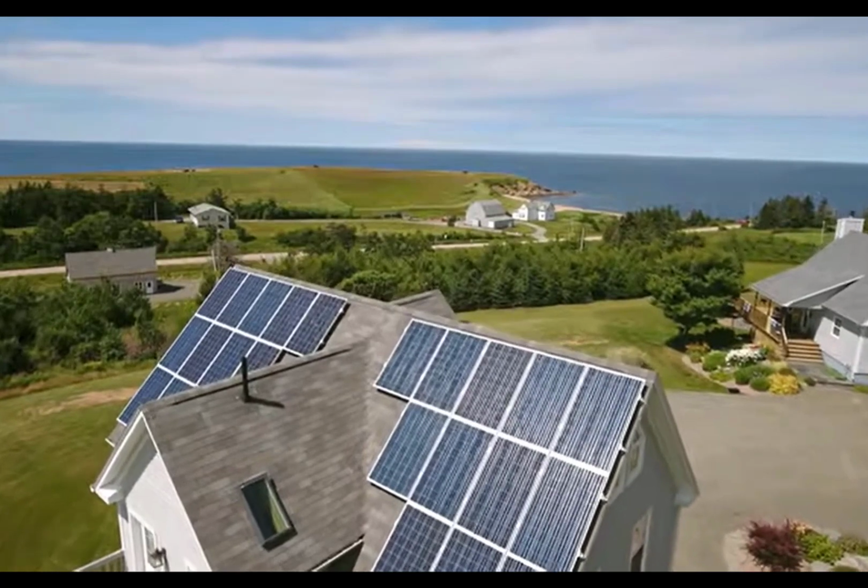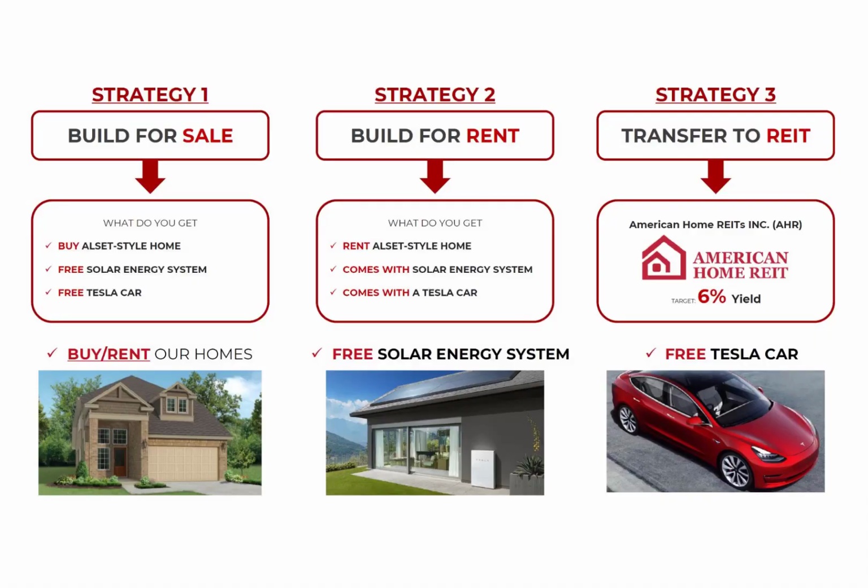It has three business models. The first is an Alset style home with a free solar energy system and a free Tesla. The second is renting an Alset home that comes with a free solar energy system and a free Tesla. You heard me right, it comes with a free Tesla. The name of the company is Tesla backwards. They're really trying to leverage off the Tesla brand. Elon Musk is not part of the company, but I could see him being part of them in the future.